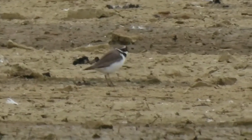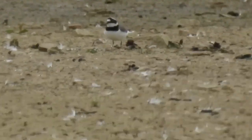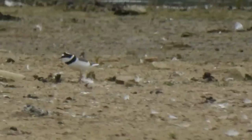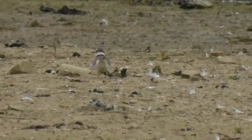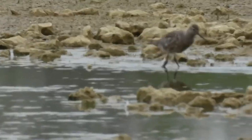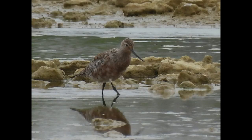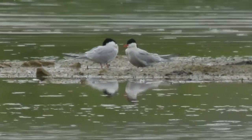We got some ringed plover instead of the little ringed. This is the ringed plover. Bit more interesting. Well, they're both interesting to be honest, but little ringed plover seem a bit more local to me. Got some bar-tailed godwit as well. Great to see bar-tailed godwit at Egleton. I'm really happy about that. It was on the sightings.